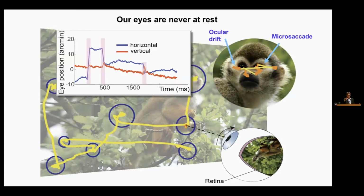The fovea is the high resolution part of the retina, which is just 1 degree: at arm length, your fingernail, at arm length, 1 degree. In the periods in between saccades and microsaccades, an incessant jitter of the eye continues to move the image across many photoreceptors. We call it fixational drift, ocular drift, or eye jitter. You can see a trace here.